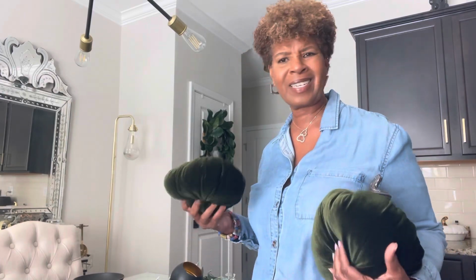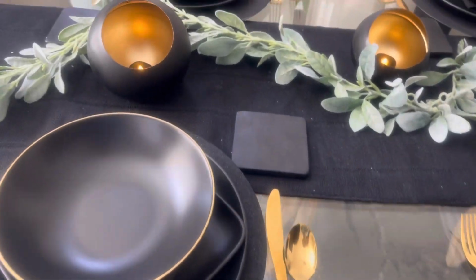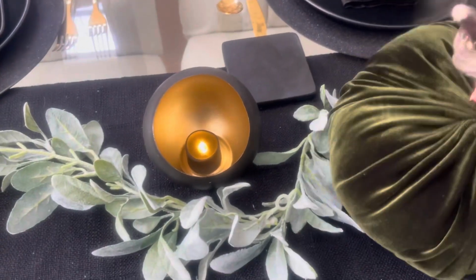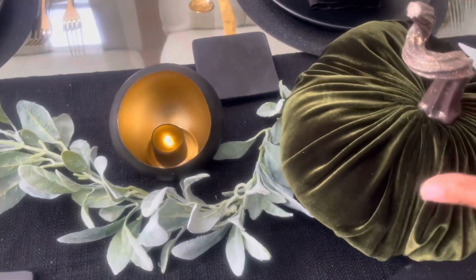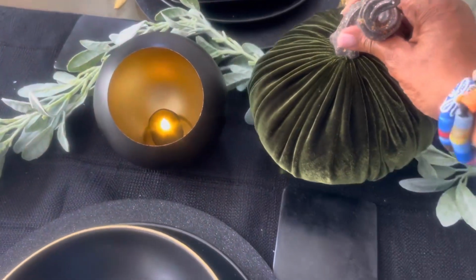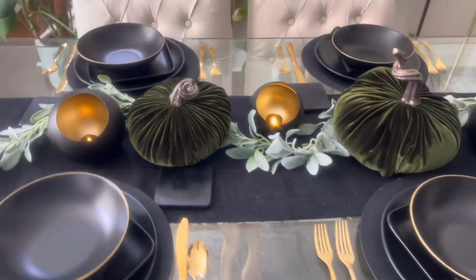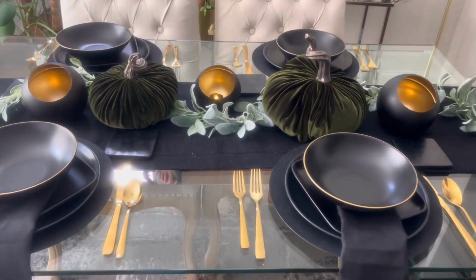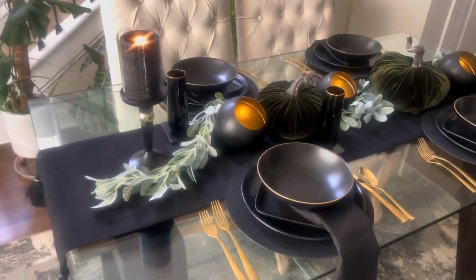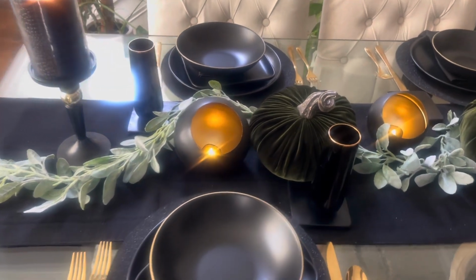I just felt like it needed a little something else on here. Those velvet pumpkins are from Home Goods. No, they're not. They're from Hobby Lobby, but Home Goods has them as well. And I'm just kind of placing them on here. They're a different shade of green than the lamb's ear, but I just kind of like the interest that they brought to the table. So I really do like that look, and it does give it more of an autumn look as well. I love the glow of the candles.